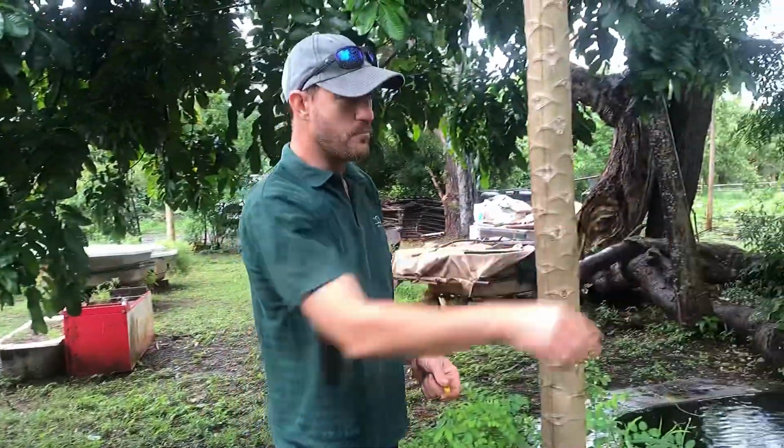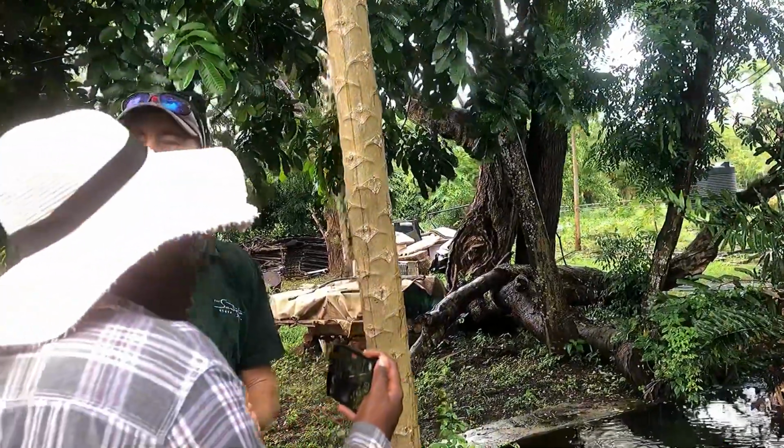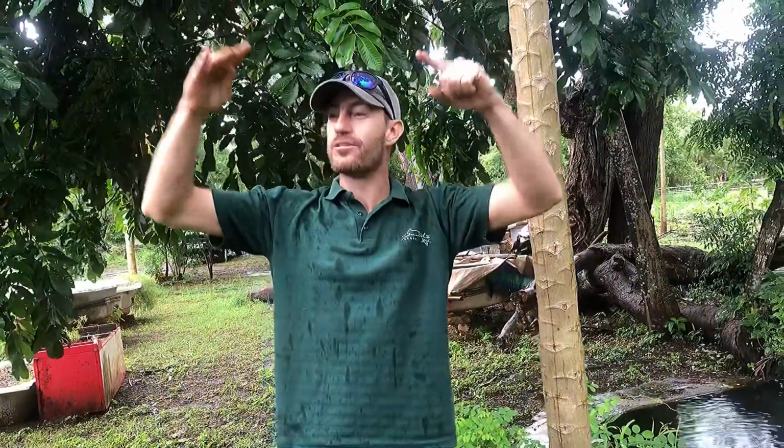So this is a pond here. One of the most important aspects of organic farming for anyone who wants to run an organic farm. One of the first things you do is you put in a pond. And the reason is this is going to be breeding your air force and your army. Your pest control air force and your pest control army.